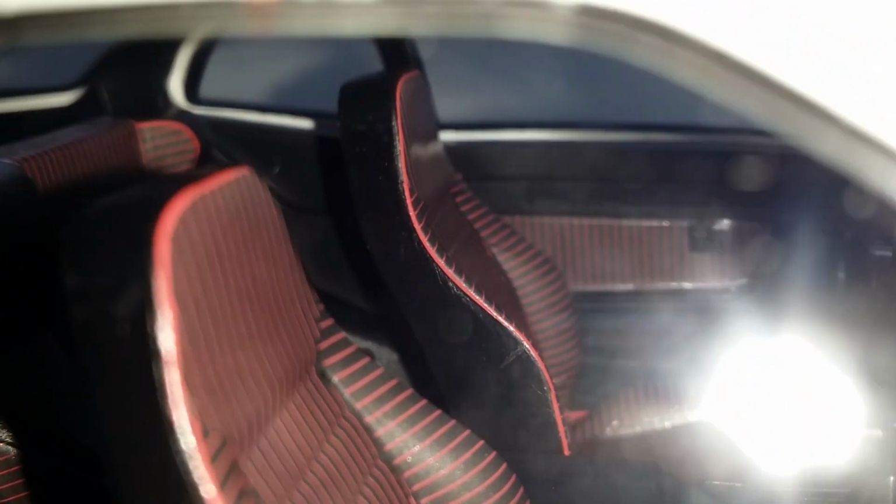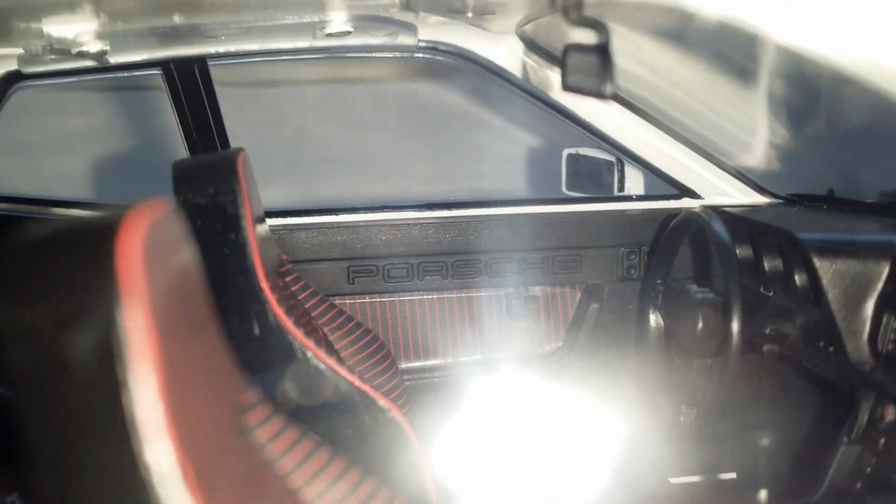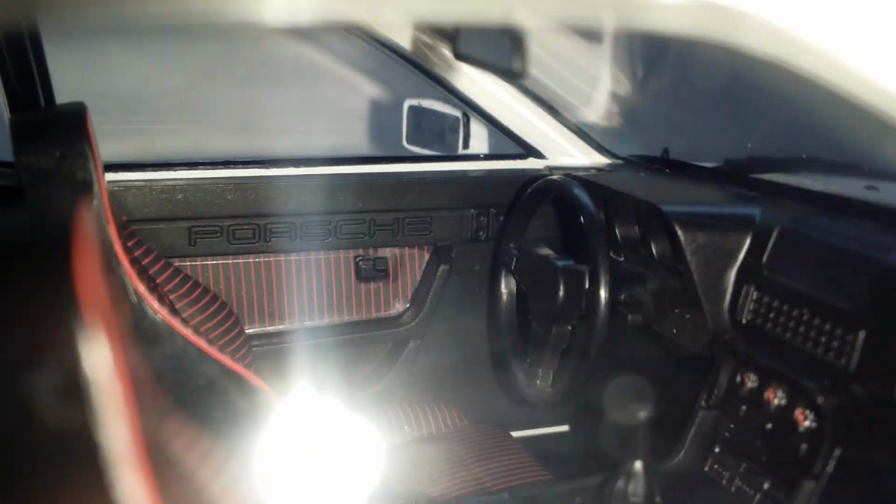And for an MCG, the interior has a surprising amount of details. Not only do the seats have a pattern printed on them instead of being all black, but if you look at the door cards, you can see it actually says Porsche on them in 3D lettering. That is so cool.